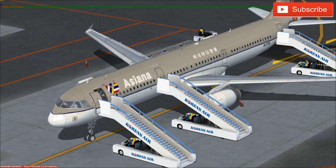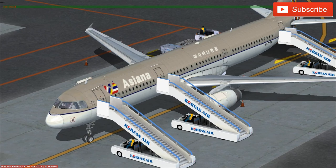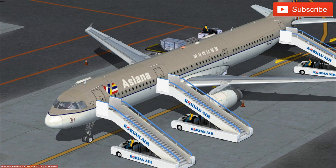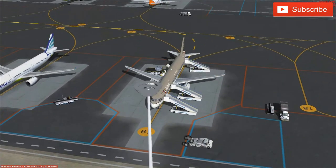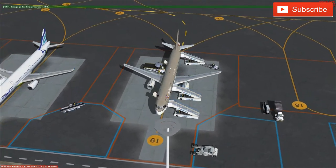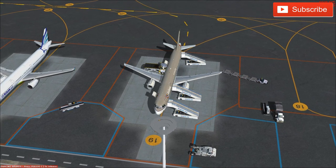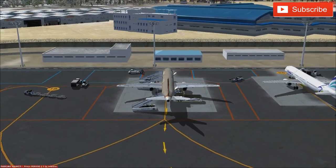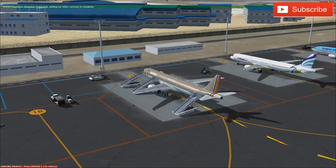Taxiing, hold short runway 36 right, using taxiway Golf 10, Echo 5, Dynasty 1. Runway 36 right, routine taxi, taxiway 10, Echo 5. Contact tower at 118.45 when ready. Taxi to and hold short runway 36 right via taxiway Golf 10, Echo 5, 8 1 0 Niner.